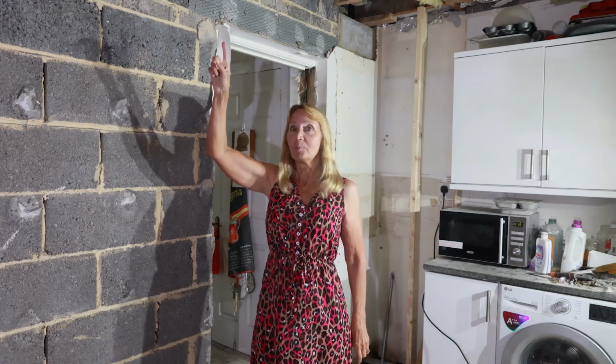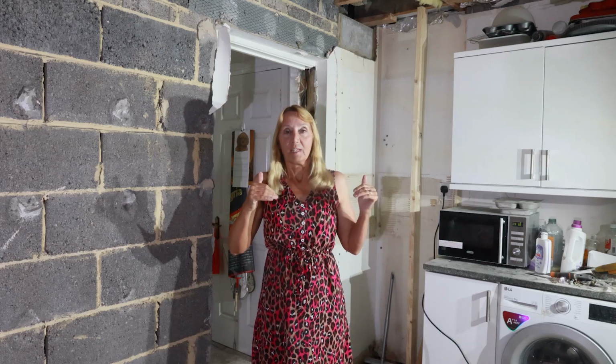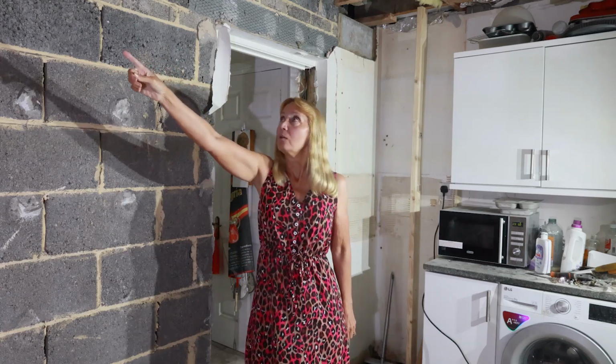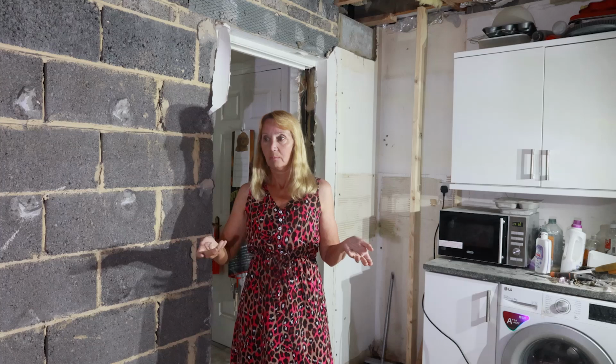The extension part is upstairs, which we did when we moved in. We had space above the garage, so we've put a nice big bedroom in there. So along there is going to be a massive steel beam which we're having made. The man who does that.